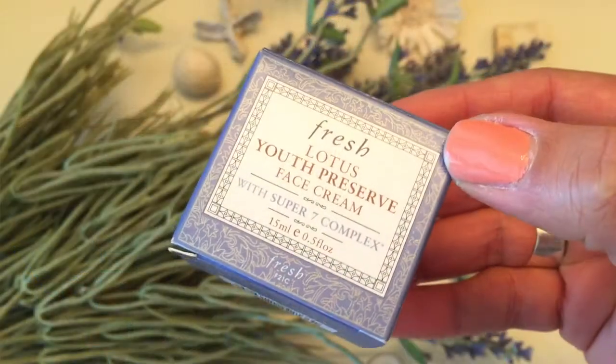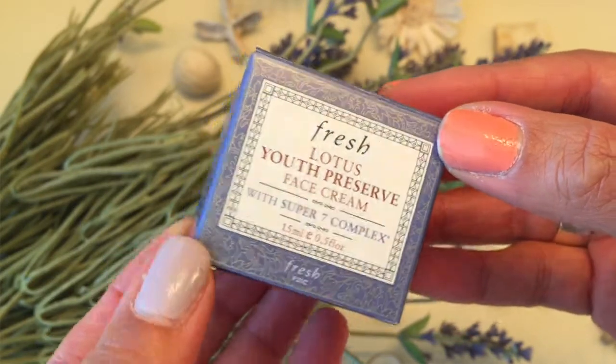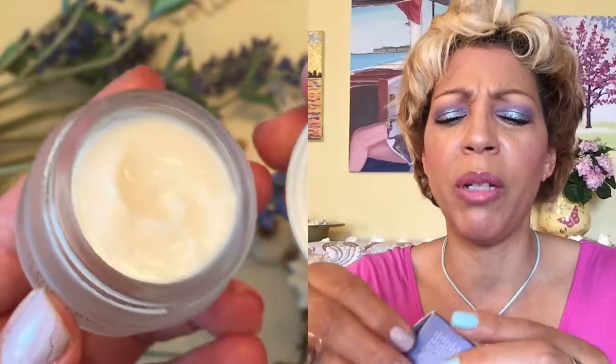So first up, I got the Fresh Lotus Youth Preserve Face Cream. I love this face cream. It has Super 7 Complex. I love it for the summer because it has a good amount of body, but it's not too heavy for the summer, and it's kind of my go-to cream for the summer.